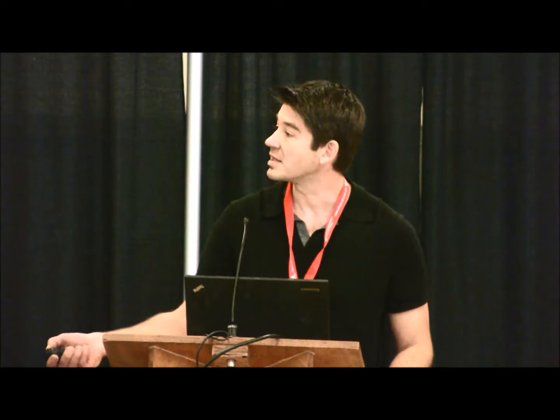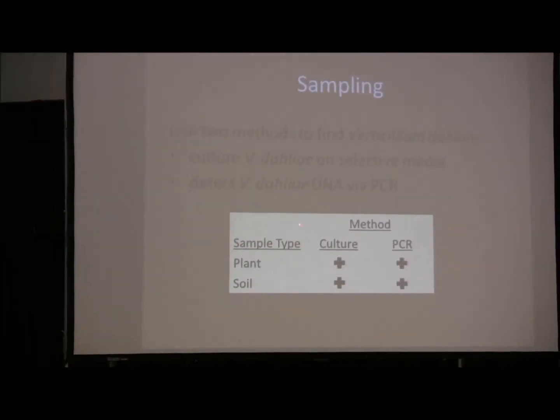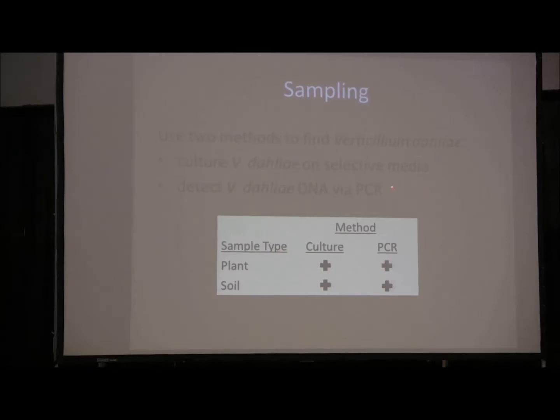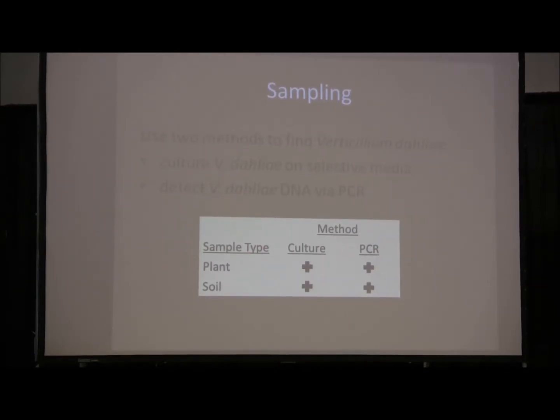And at this point, I mentioned we are looking at both the plant and the soil at all these sites with 2 methods. There's a cultural method that's growing the verticillium out on Petri plates. The PCR method is simply detecting the DNA. Right now, all we have are the results from culturing the plants onto Petri plates and seeing what grows out.